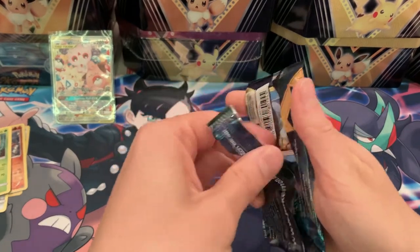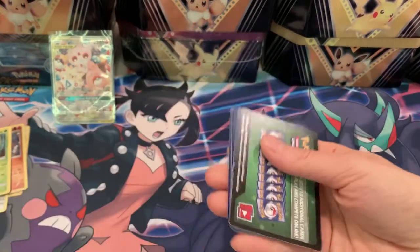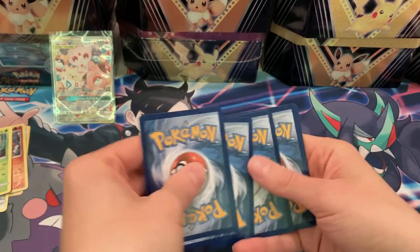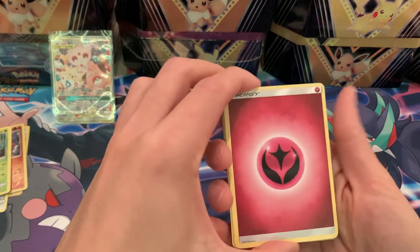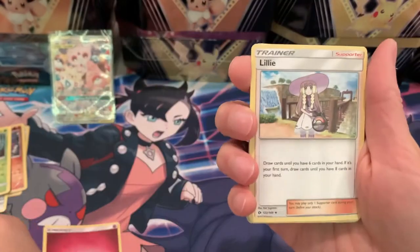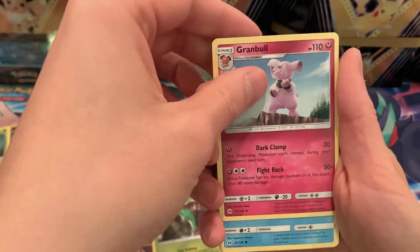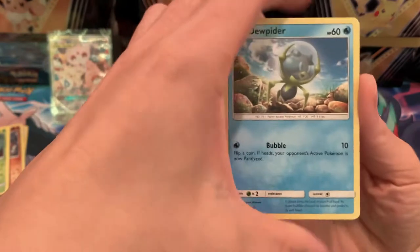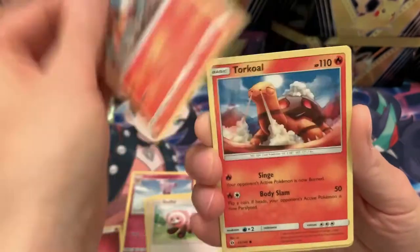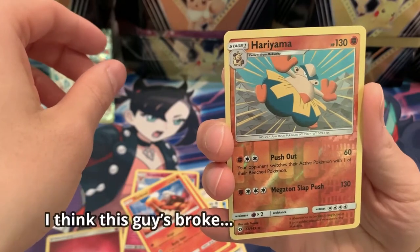Whoa, this pack was not very well made. It just ripped right open. TCG Online code gone. 1, 2, 3. Let's do 4 and turn this around. Energy. Yep. A fairy energy. I don't really have fairy energies. Lily. Metapod. Okay, a Granbull. I have a reverse holo Granbull earlier, but not in this set. Eevee. Stufful. Litten. Torkoal. And a Hariyama. From Makuhita.